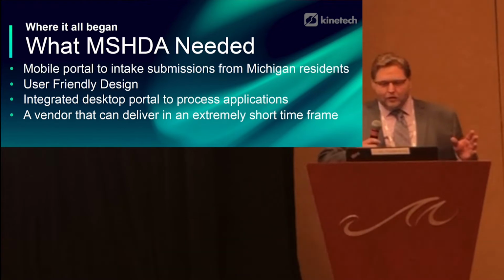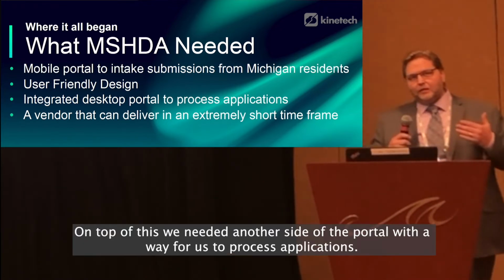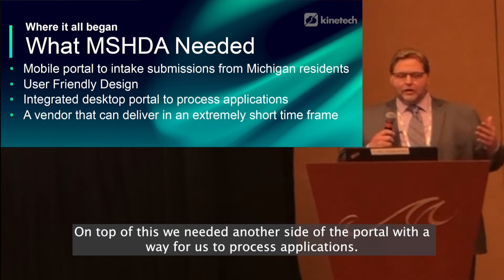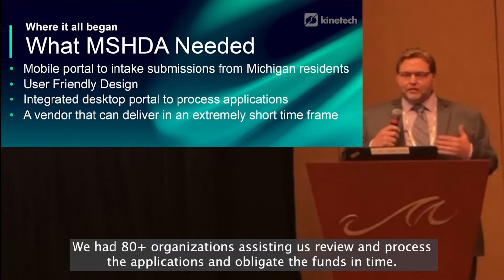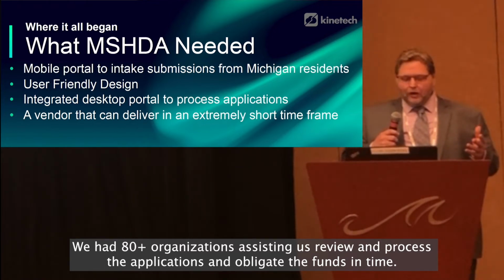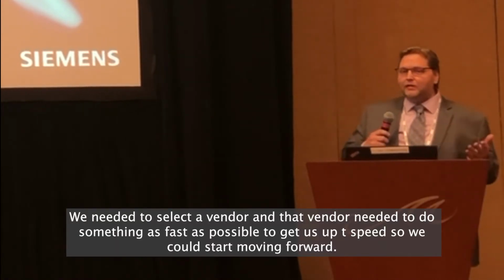On top of that, we also wanted to make sure that we would have another side of this portal where we could process the applications. Because on top of this, we have 80 plus organizations assisting us in reviewing these applications. And so they're going to help ensure that we obligate the 65% in time.